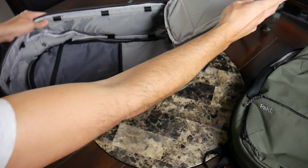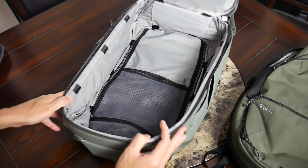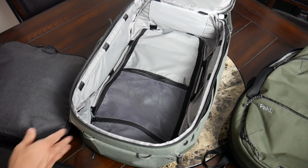And then in this main area, you have just this large bucket, which is a little bit easier, in my opinion, to pack out. This is the style that I normally gravitate towards, especially when I'm in a rush and I don't want to think about how I'm going to pack too much. It just feels a little bit more straightforward.